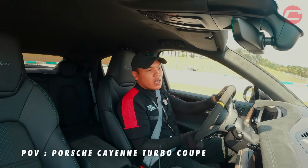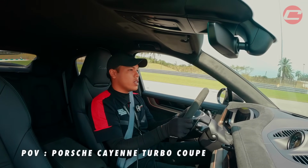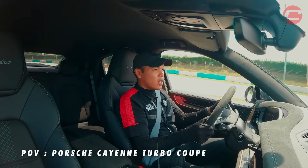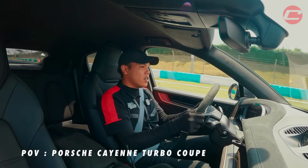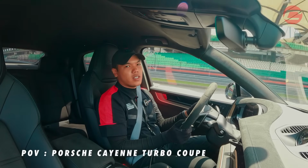Look at that. Aku sebenarnya coming in quite hot at that corner, tapi the grip lah juga very grippy, super nice. Attack the apex and then accelerate. Very nice. Super sedap.